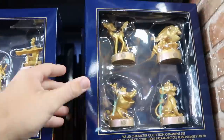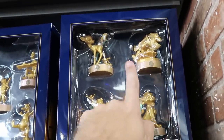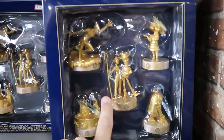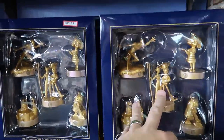But they have a bunch of different sets here. Like look at this one with Timon, Pumbaa, Simba. You have Nemo up there and Bambi. Again, $20 a piece. You can't go wrong for these sets. This one here has Woody and Bo Peep, Flounder, R2-D2, Edna Mode. Those are really, really nice.